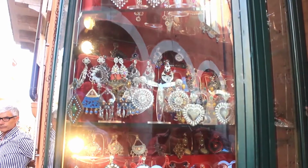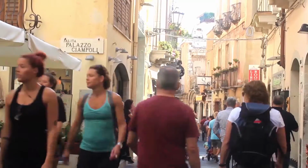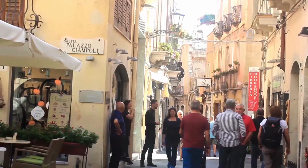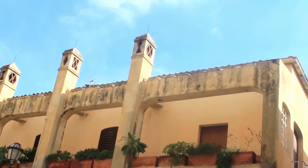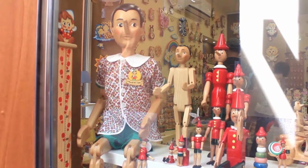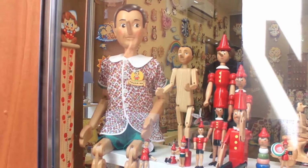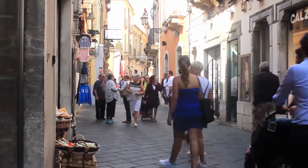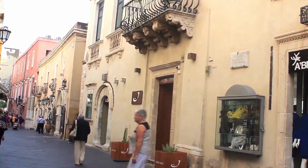And this is the market, where you could buy all sorts of things, all sorts of trinkets. A nice little passageway, which looks very European, I think. And here is this Pinocchio shop, where I actually bought one of the marionettes. I said to myself, I want local stuff from each country I went to and not made in China. And I do like made in China, but I wanted something locally made. That was my big thing.